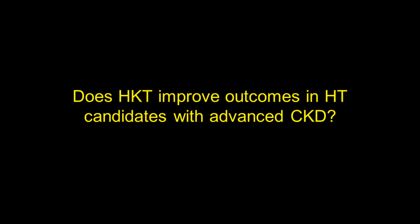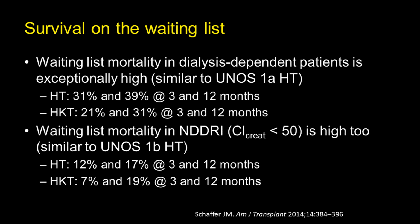Now, does heart kidney transplant improve outcomes in heart transplant candidates with advanced CKD? So first, let's talk about what happens while they're waiting. So waiting list mortality in dialysis-dependent patients is really exceptionally high. You see the numbers there for heart transplant alone and for heart kidney transplant at 3 and 12 months. And note that those waiting list mortalities are similar to what we expect in patients who are UNOS 1A listed for heart transplant.